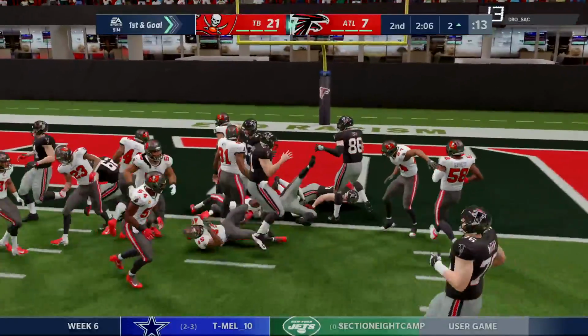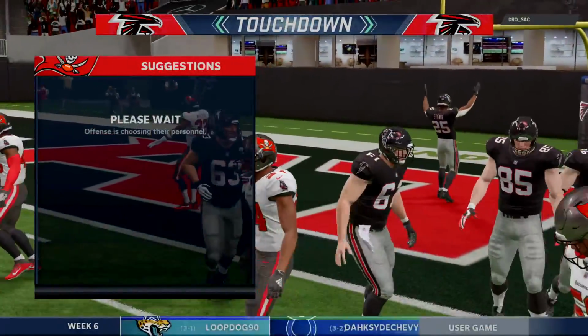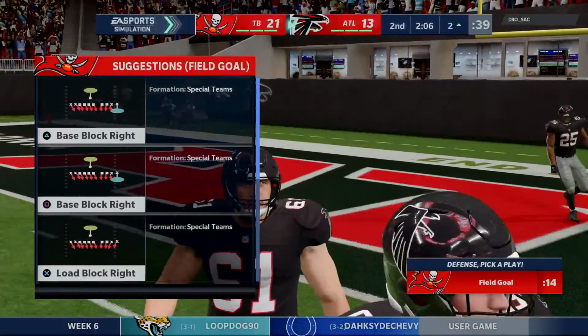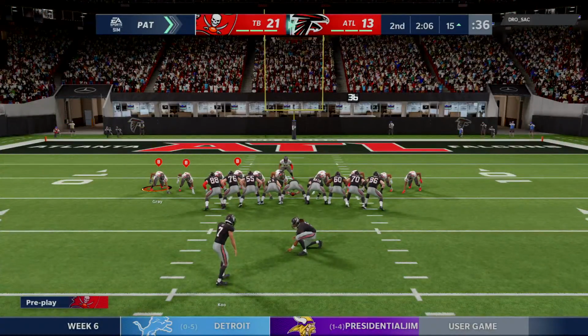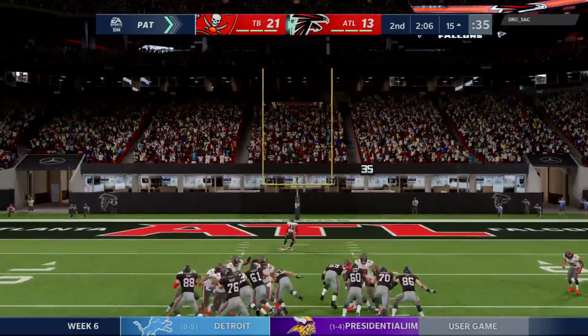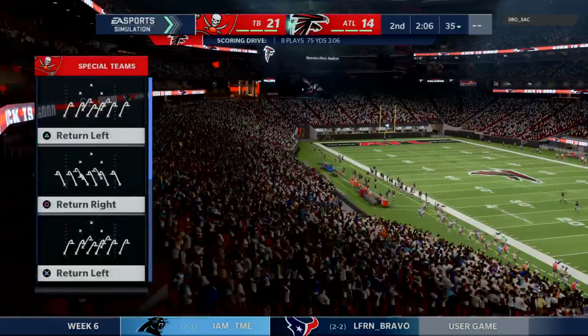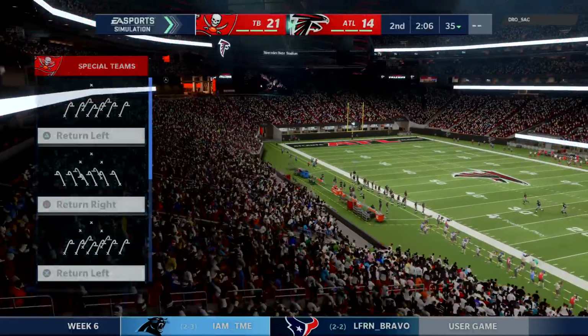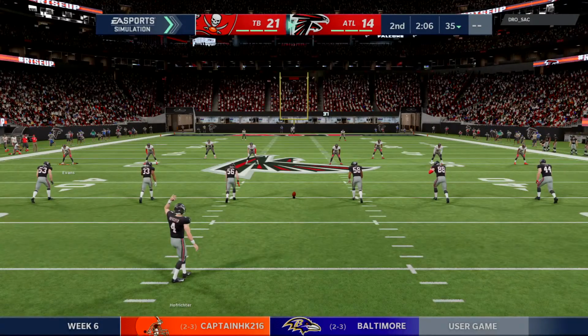They'll try to run this one in, and he is into the end zone for a Falcon touchdown. A great effort there, his 5th touchdown now on the year. And the Falcons have cut it to within a score. It's up and good. This becomes a 21-14 ball game now. The score, Buccaneers 21, Falcons 14.